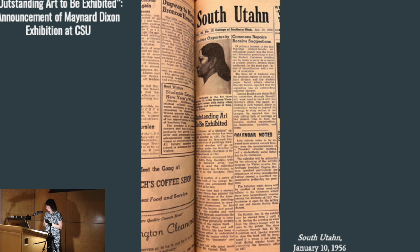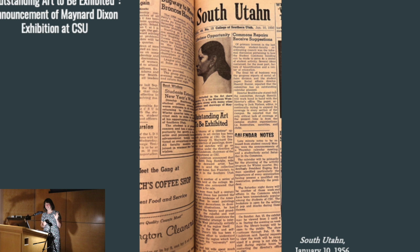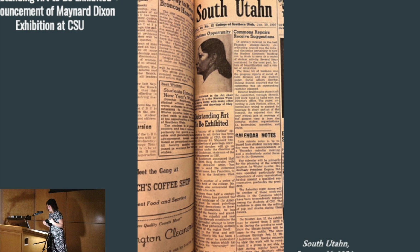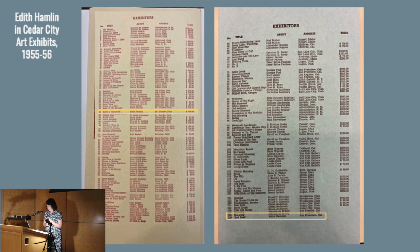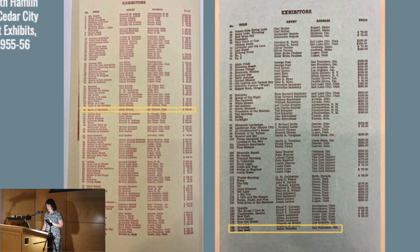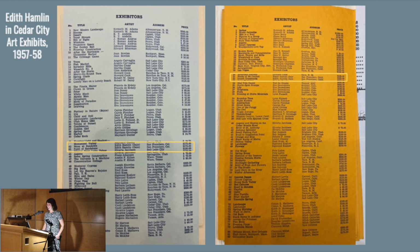Mr. Lindstrom announced that Edith Dale Hamblin, they misspell her name a lot, wife of the deceased artist, has agreed to send the collection from her home, San Francisco, to enter it in the Southern Utah show. So despite the fact that Edith Hamblin had remarried and returned to San Francisco in 1953, she remained connected to Cedar City. In fact, she contributed paintings to the Cedar City art exhibit in 1955, 1956, 1957 and 1958.